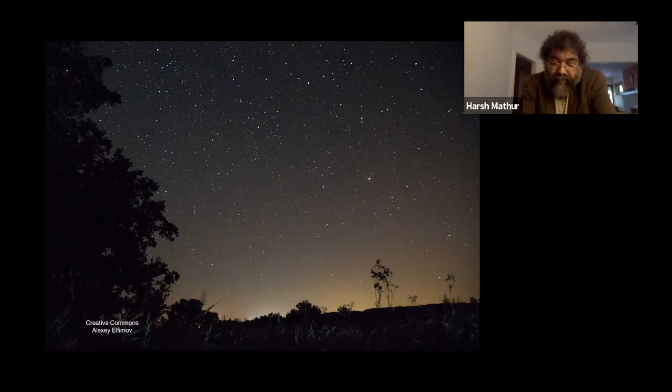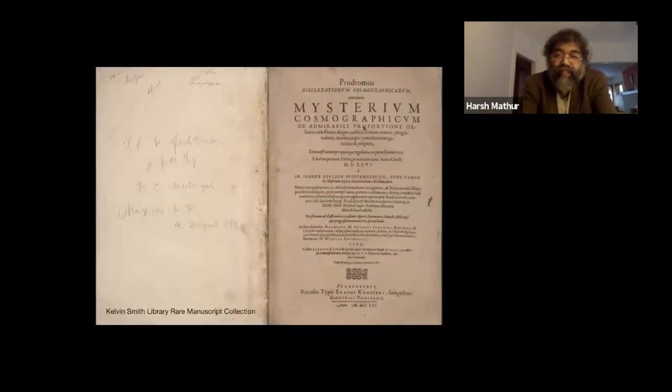So in this talk, I'd like to take you to the current frontier and tell you what we hope to learn today by studying the movement of objects in the solar system. So I'm going to start here with this book, which was acquired by a library for its rare manuscript collection last year. It's a 400-year-old book. It's Johannes Kepler's first book called The Cosmic Mystery. And so this might be a good place for us to start our exploration of the solar system.